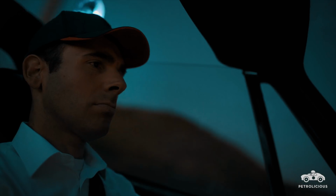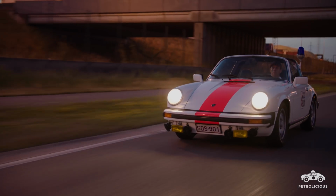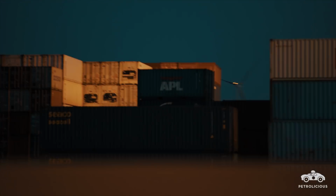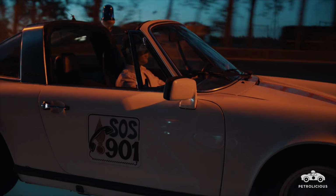It's just to showcase that even today it's still possible to find these very rare cars. Even today, in a world where collectors are hunting and have deep pockets and really want these cars, it is possible to find these special cars. You just need to make sure you're more passionate than the person next to you.